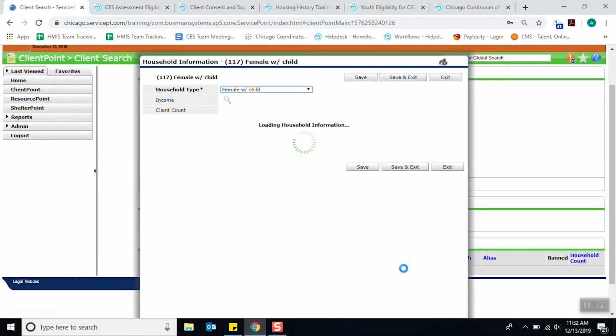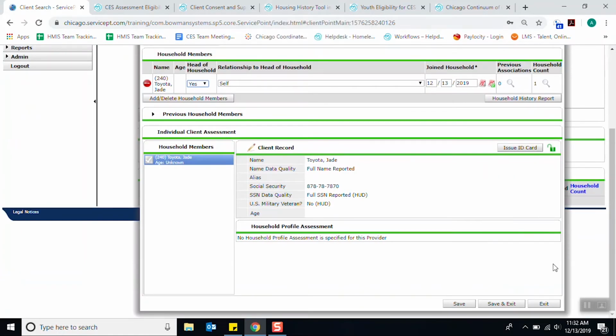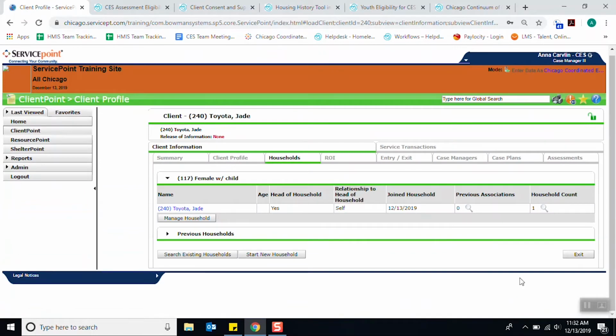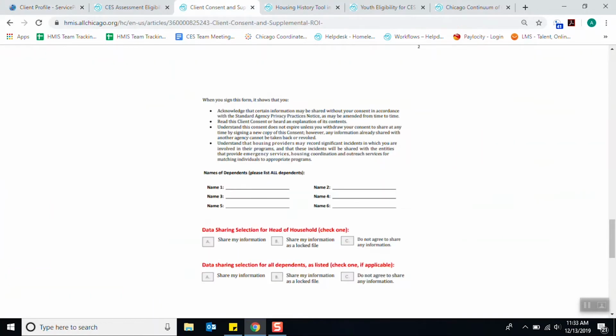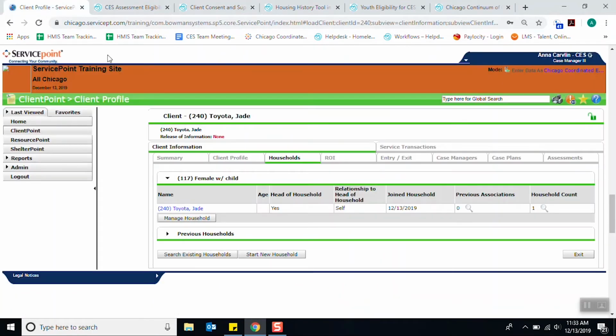Again, go ahead and continue. We've got all their client record information. The one thing you're going to need to change here is that they are the head of household. You will never be assessing somebody who is not the head of household. Now you've got the household information, and you're not going to need to add children here because we're going to add the children information in the actual assessment. The other thing is you have completed the client consent and you completed a paper copy, so that needs to stay somewhere. You're welcome to scan it and upload it to the client profile.